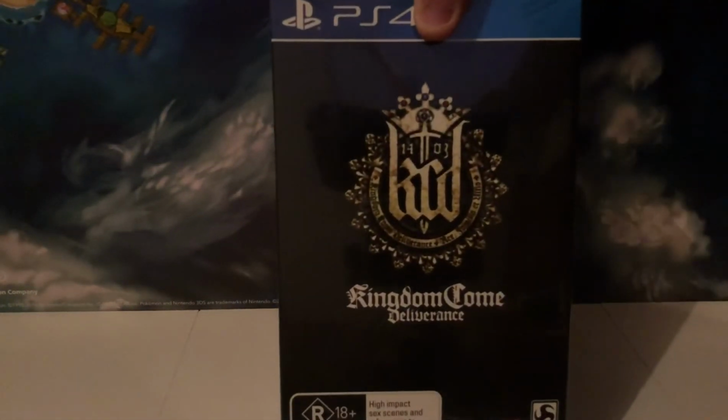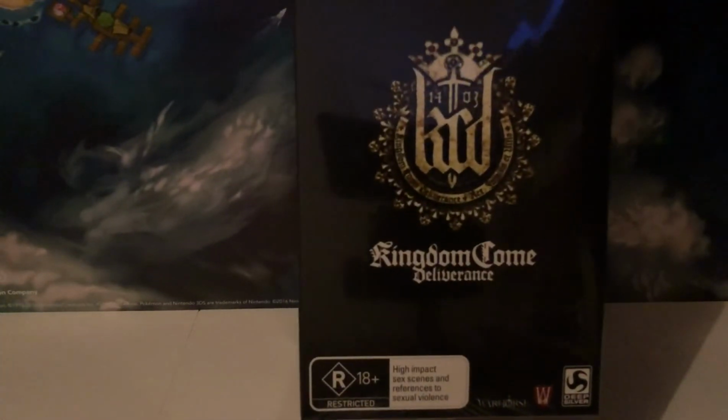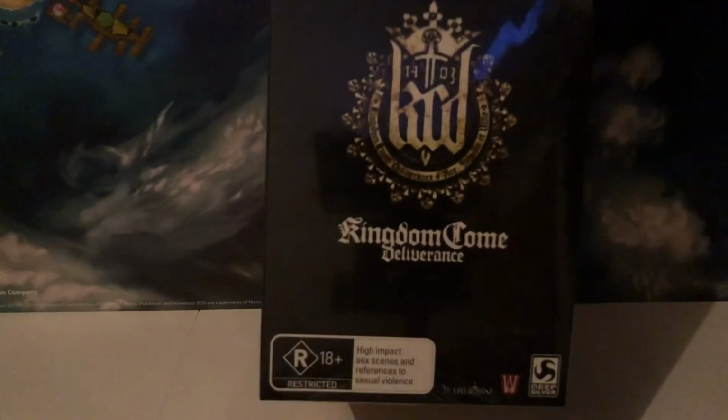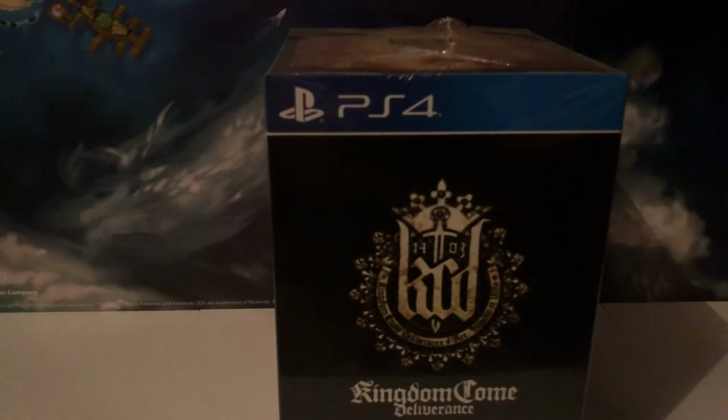And now that I just saw it, because I didn't see it earlier, there's Kingdom Come: Deliverance. This was in alphabetical order, but I just forgot to actually pick it up from the shelf. So yeah, that's another one. I haven't opened it yet. I haven't played the game yet. I do need to open it and try it out. Yeah, just one of those things.